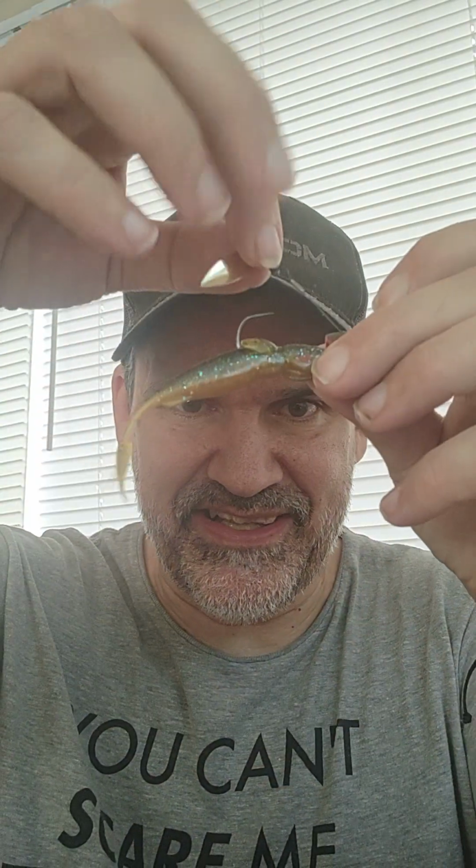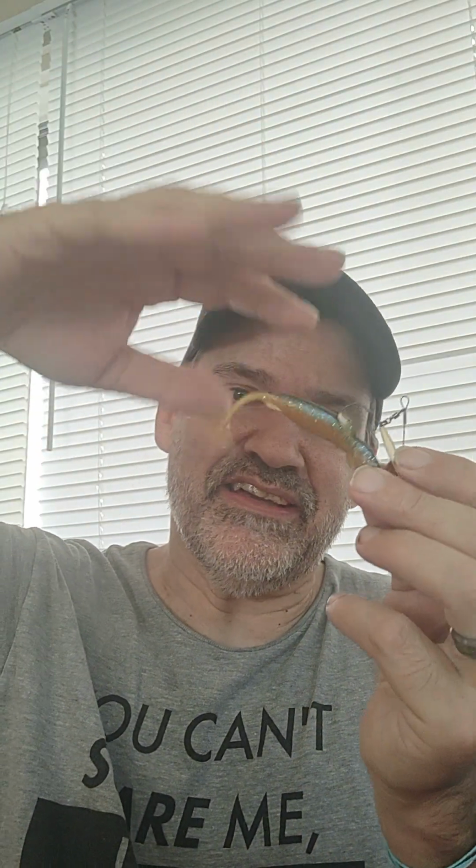The top spin, however, I can run all over. I can bounce this off the rock, and my top spin blade is still doing it with the flash. So if they see it, they come over it, they see that little cloud, they see that flash, they see it moving. They're coming down on it. And that flash is a really good key for them to key on a bait.